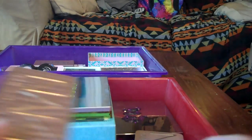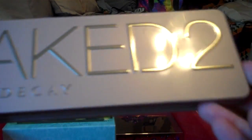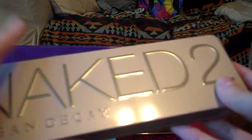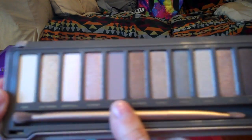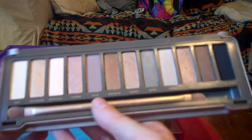And then I recently got Naked 2 because I got a credit from Sephora of $50. So I thought I would complete my Naked collection and get the second one, which is a little more cool toned. And I like that one as well. So I'm definitely going to hold on to all three of those.